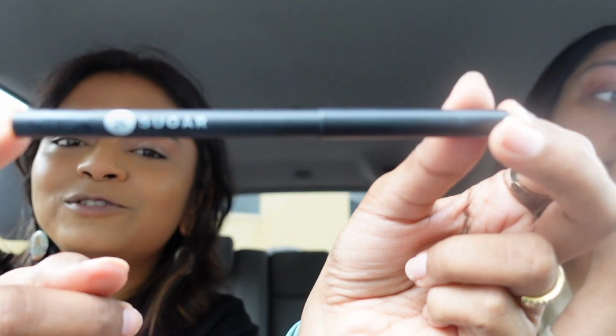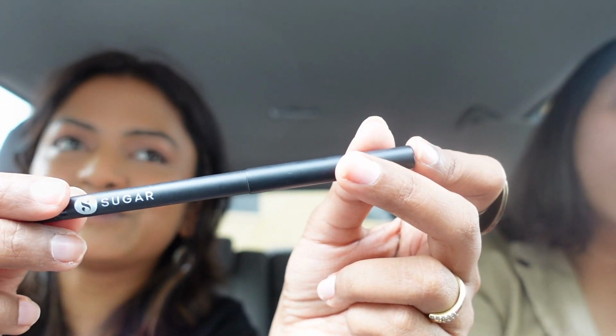Applying a kohl liner. Now this is the Sugar Cosmetics kohl liner. I got this from India when I visited India in January. This is so pigmented, and this was actually gifted by my friend Devlina. So shout out to you, Devlina. So this I'm going to apply on my waterline and tight line. This is what I do. I just close my lids and see how pigmented it is, to blend it out again.